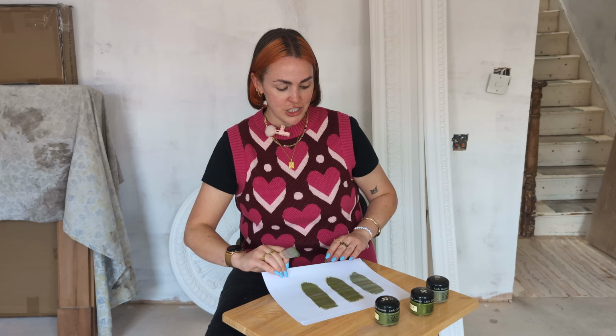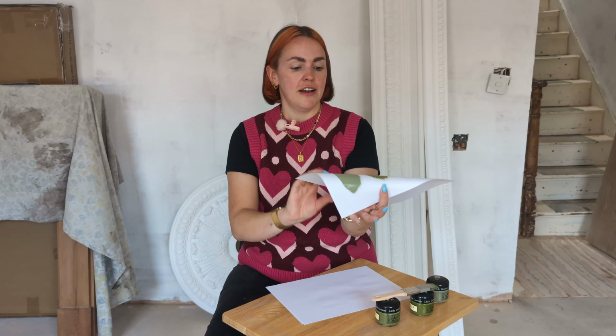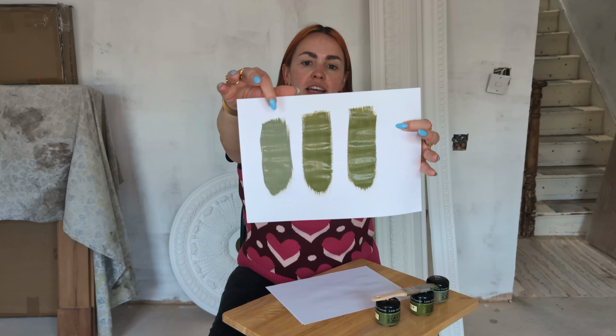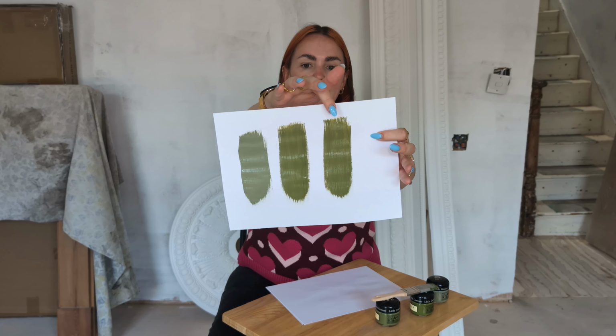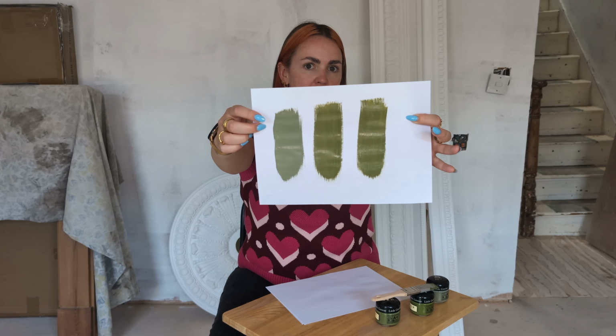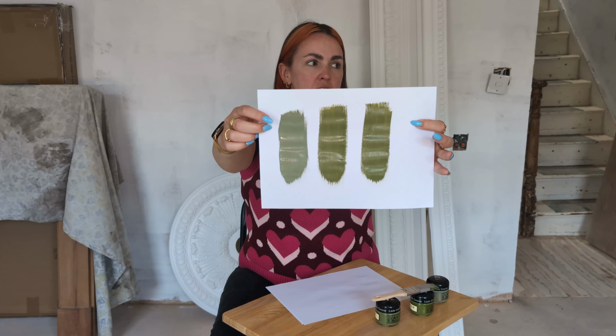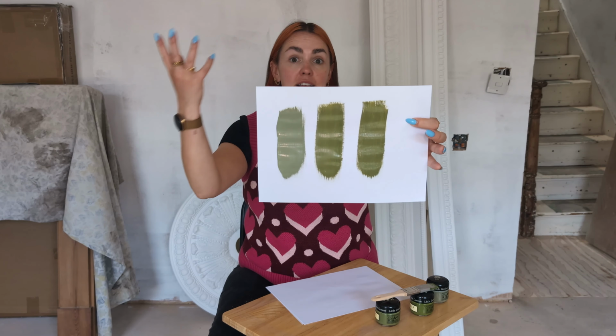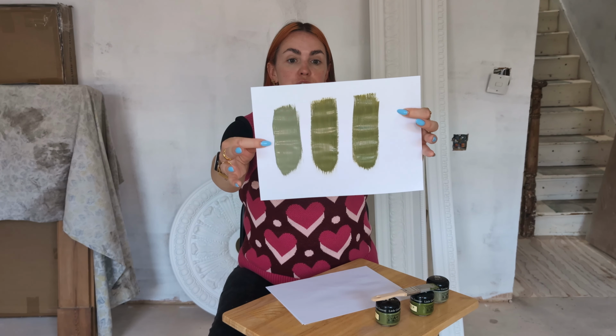So let me see if I can show you these. Oh, I just got it in my hand, of course I did. I don't know how well they're going to show up on paper, but you've got sage green there, jewel beetle, and olive colour. Now sage green is just not a me colour. It's not that it's bland, it's that it has a bit of a beigey browny undertone, and I want a slap in the face of bright colour, which is not her.